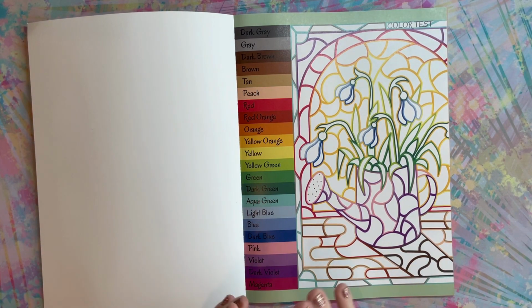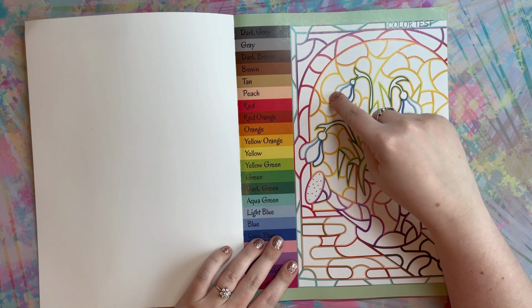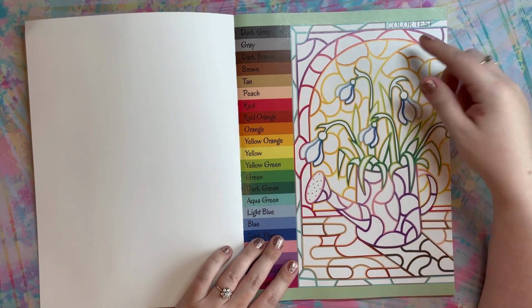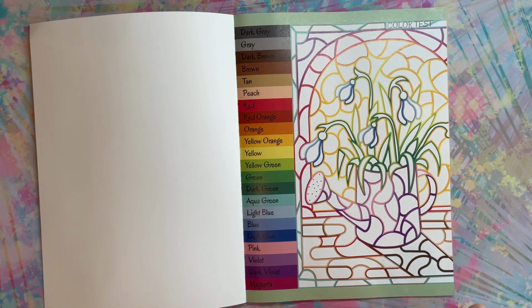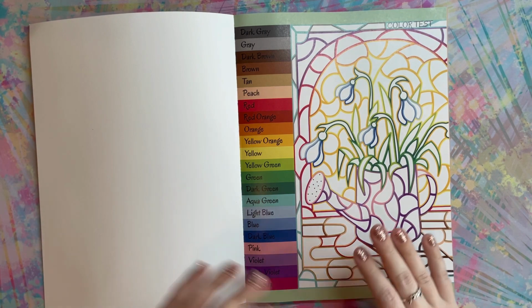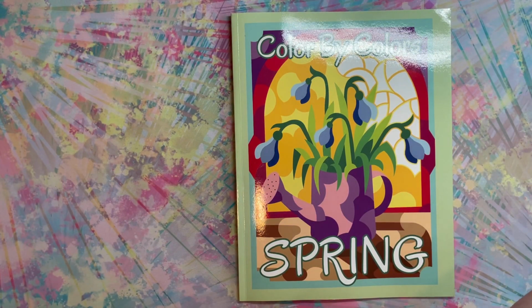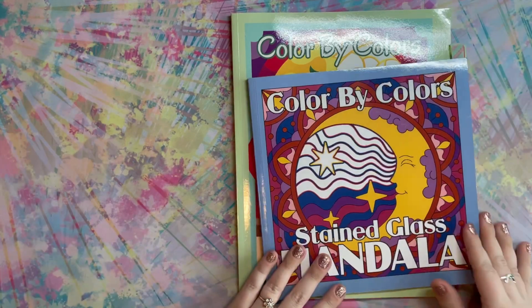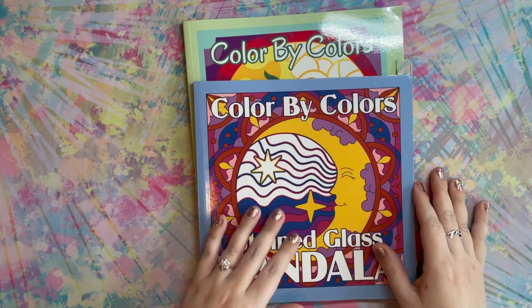Mandala book, and I'll just touch on it here briefly, that she's made some changes to her books. She has made the actual colored outline for each area slightly larger, which makes a very, very big difference. I will tell you, this is a full-size book. The last book that she has is her mandala book, and this one is kind of the mini version.